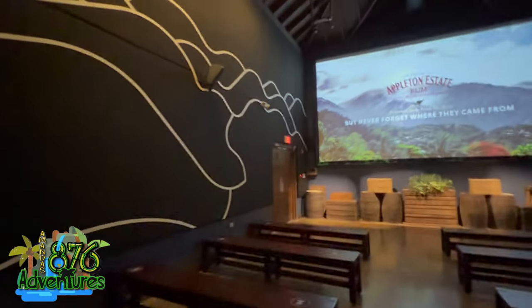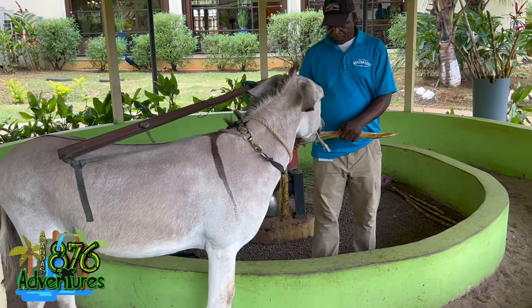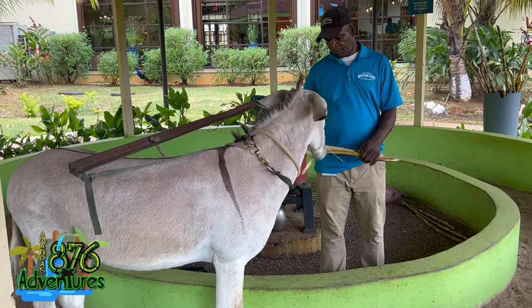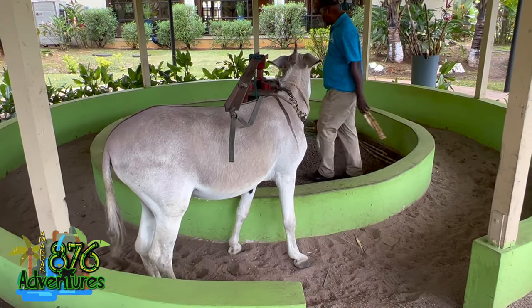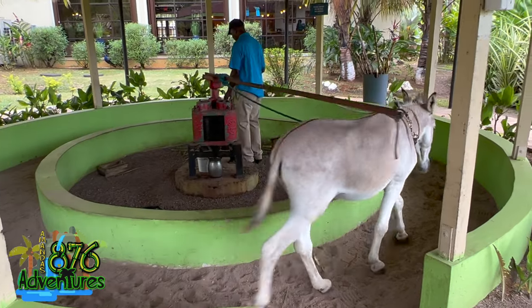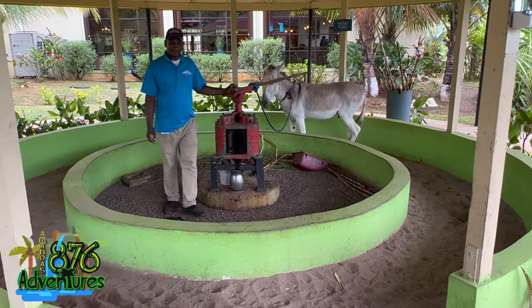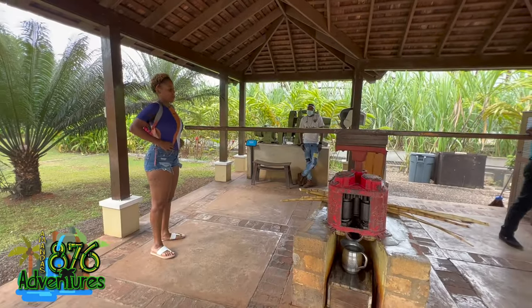You do a tour, you start with a little movie that educates you. And then afterwards, they introduce you and show you this donkey right here. The reason we're looking at the donkey, for those who don't know, is that Jamaican rum is made from sugarcane. And how they would extract the juice back in the day, like the 16th century, is that they would put the cane in, and the donkey would run around and get the juice.